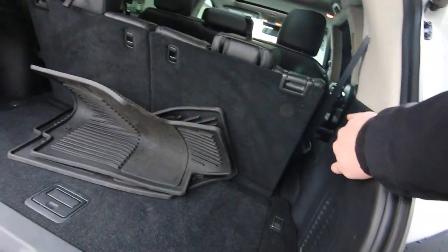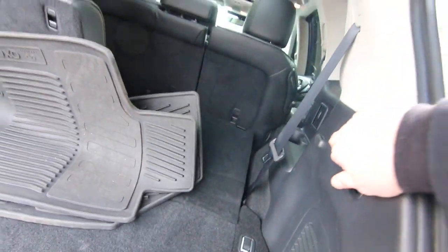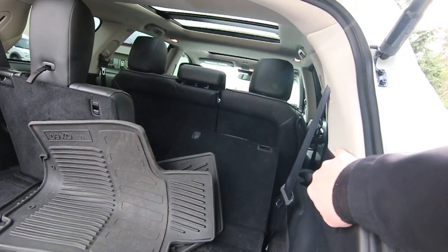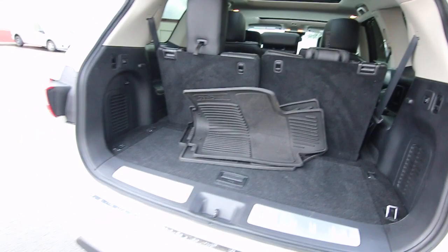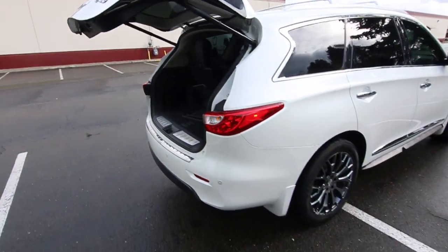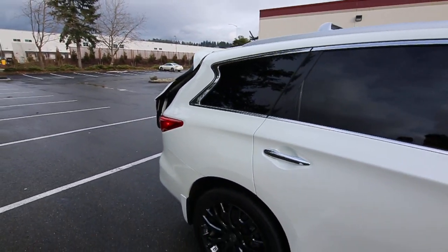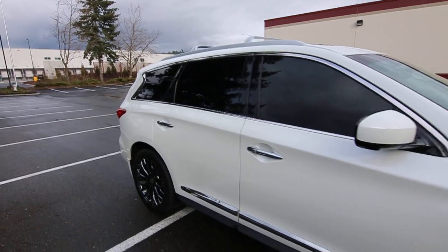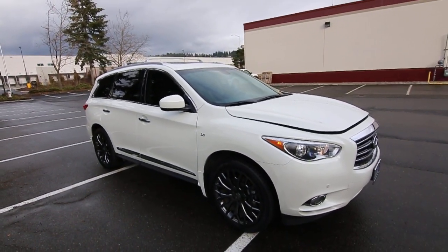The rear seats also power fold up. Of course, you have a power rear liftgate. This one also features a lifetime warranty on the powertrain. That's something extra we do on select pre-owned vehicles, or select pre-owned Infinitis, I should say. This one features intelligent all-wheel drive.